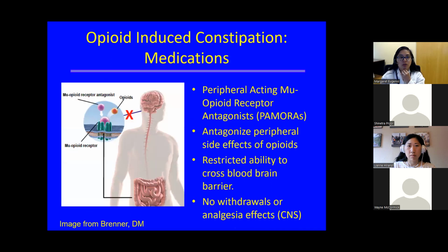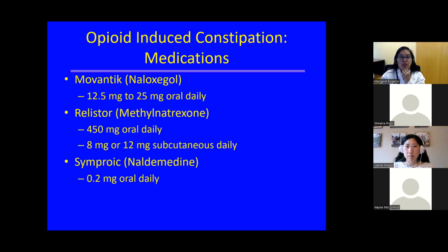And so the other medications that we can use for her, because she's on Linzess and that's helpful, are these peripherally acting mu opioid receptor antagonists. Essentially what it's doing is blocking the effects of opioids on the gut. It's competing against them, but it's not going to work on your central nervous system and block the effects of opioids on the brain. So they don't get withdrawals or side effects from the analgesia effect. These are the medications that we use sometimes as an inpatient. We can also use them as an outpatient.